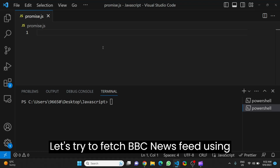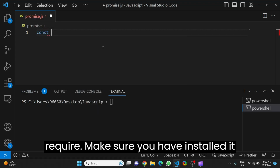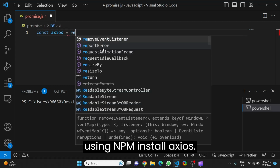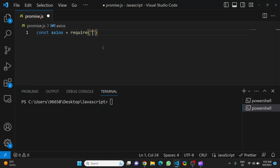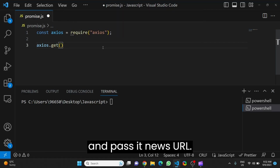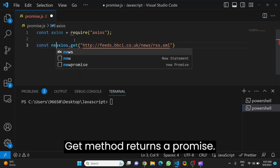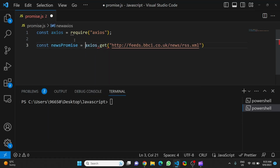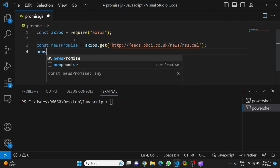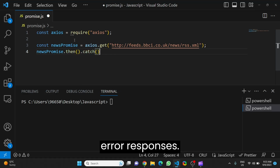Let's try to fetch the BBC News feed using Axios. We need to import the Axios library using require. Make sure you have installed it using npm install axios. We will call the get method of the Axios object and pass it the news URL. The get method returns a promise. We can call then and catch on this promise object to receive the news or the error responses.